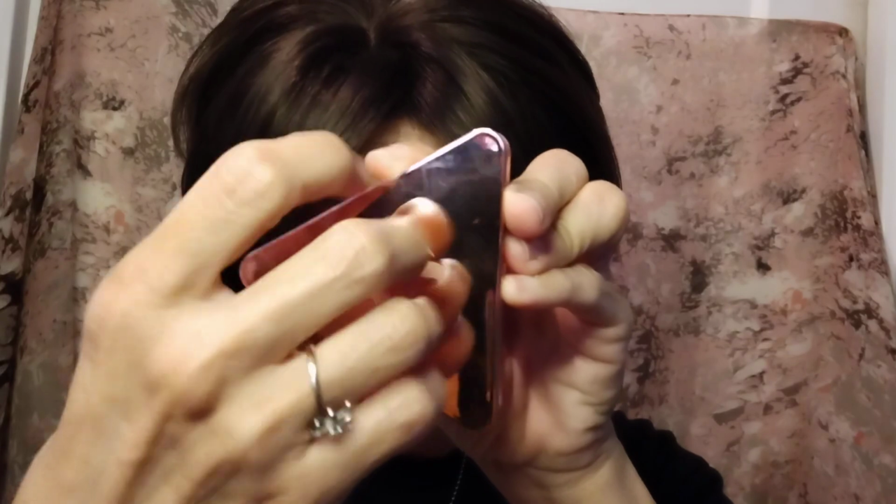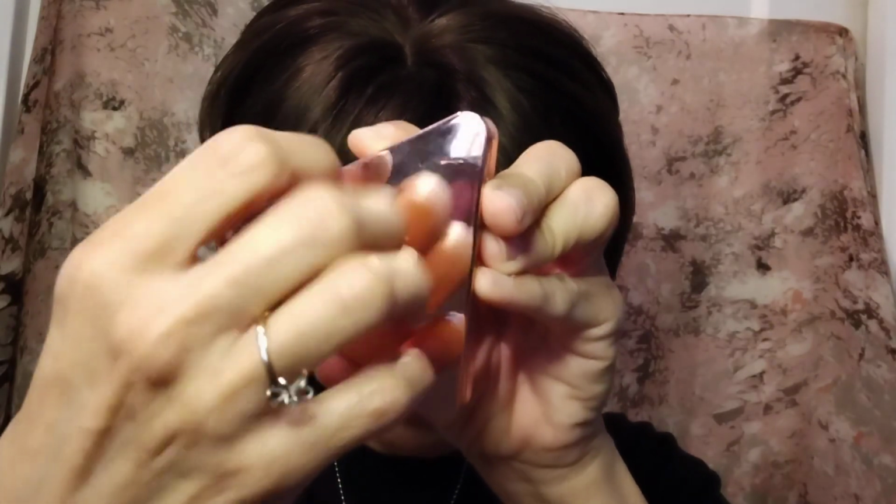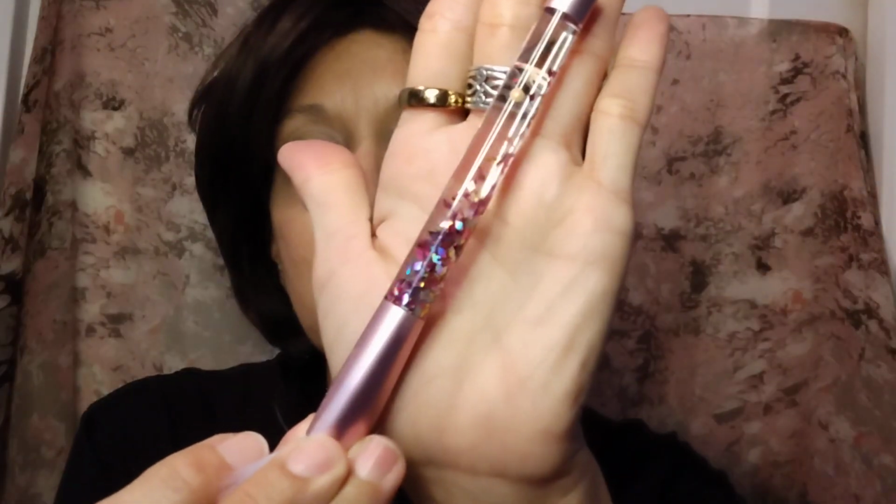Okay, next we're going to do bronzer. This is LYS Beauty, y'all. This is LYS Beauty right here. I'm going to take this angled brush. Tap right into this sucker right here.